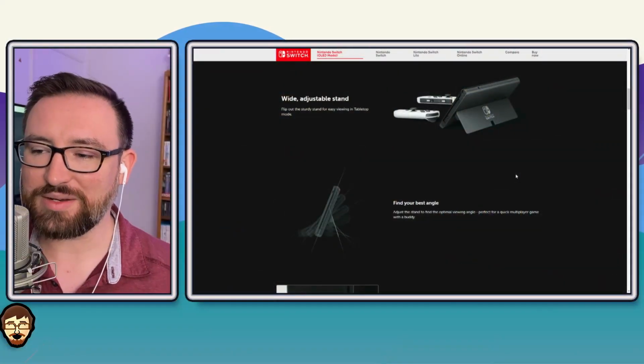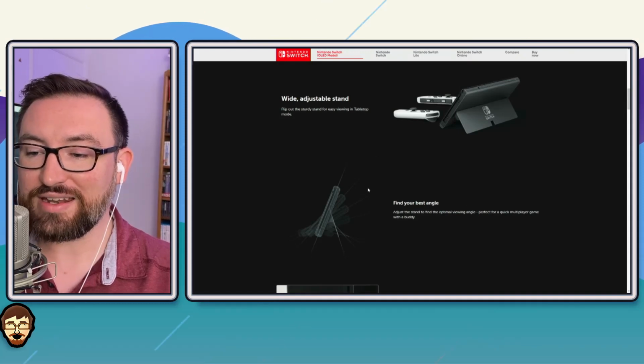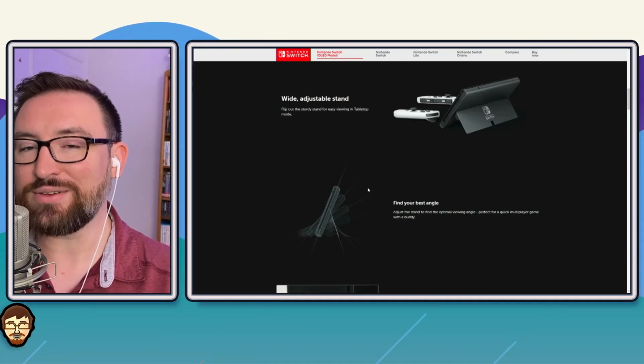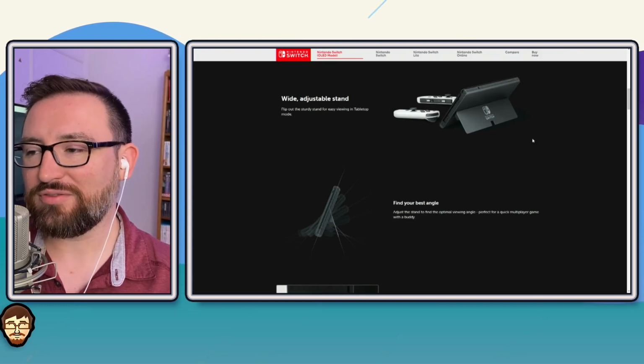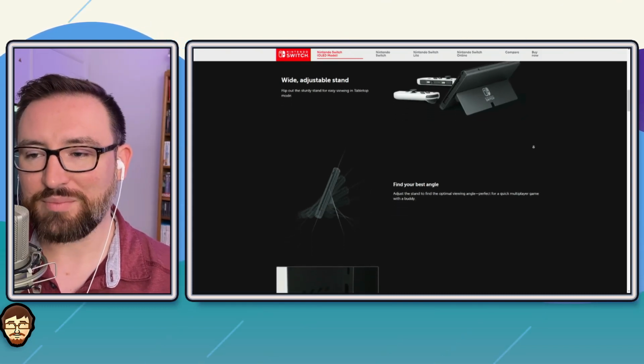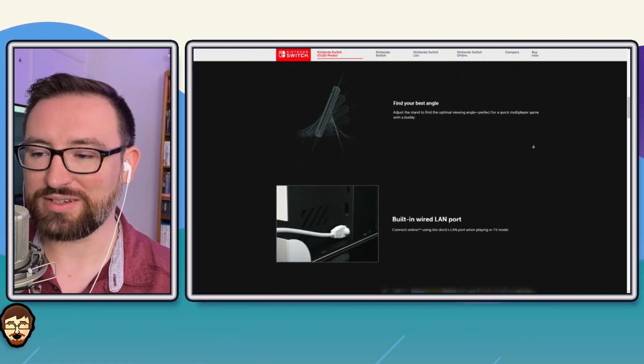I think this is definitely an improvement and something that I wish the original used. I also like that it has support for different angles, so it's not just the one. Yeah, I think that's brilliant, especially if they are trying to make tabletop mode a feature that people use. I've used it only a handful of times.